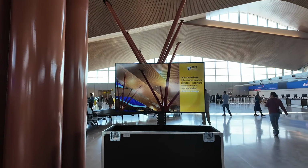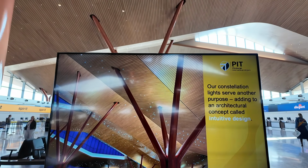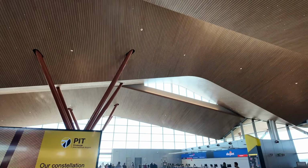So they're a little hard to see on the camera. I'll try to do a little bit better throughout this video. But they have constellation lights serving another purpose, adding an architectural concept called intuitive design. If you look up, you can see the main lighting very clearly. But then there's little winks of light that you're going to see. Let me try to zoom in, maybe that'll help. Oh, there it is. These are different constellations. So maybe turn this into an educational trip even before you leave the airport and have your kids find specific constellations in the ceiling.